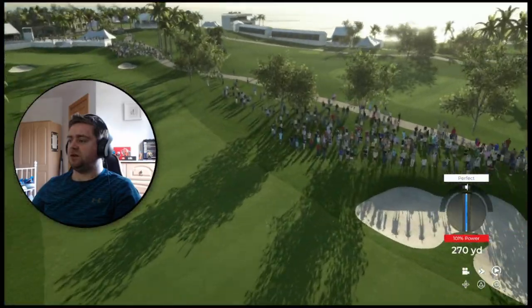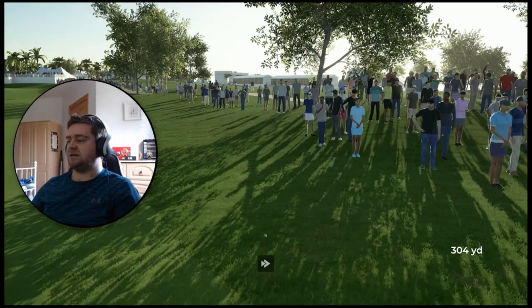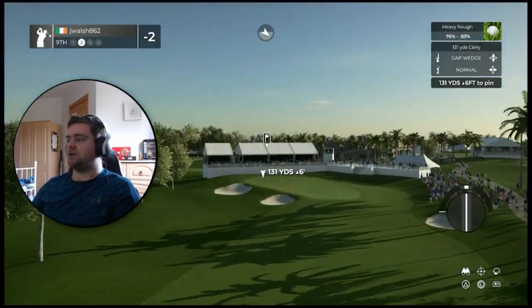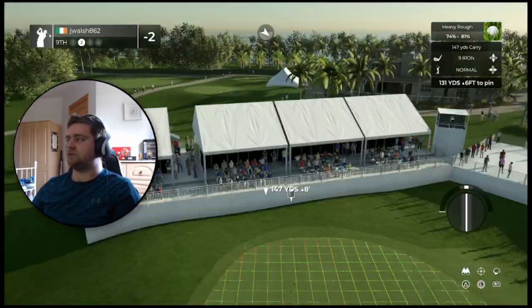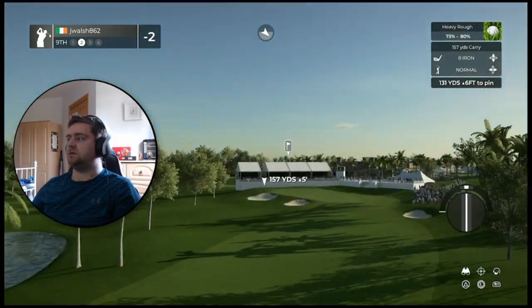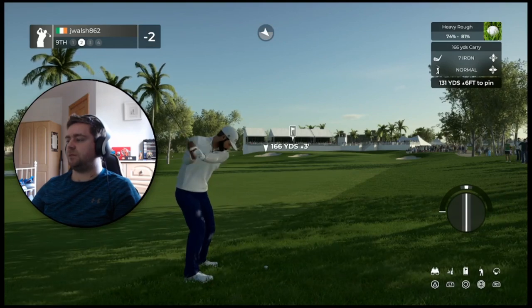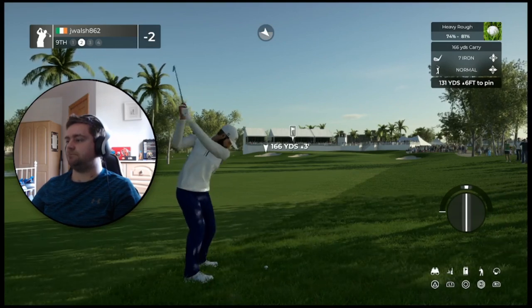Did I put enough draw on it? Doesn't look like I have. The only thing I can say is I couldn't hit it much better, but just didn't judge it right. And now this is going to be tricky. Not a good lie. Strong wind. I feel like that's not even enough. Let's go 7 iron. Anywhere on the green, I'd be happy.